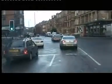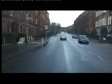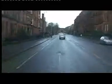Continuing over the lights at Byres Road and over into Highburgh Road. We're going to continue down Highburgh Road, heading towards Hyndland Road in the Hyndland area. So continuing ahead in Highburgh Road, heading towards the lights at Hyndland Road.